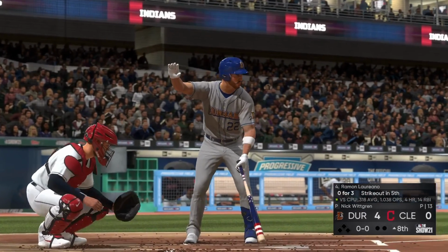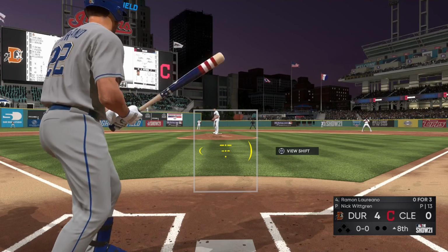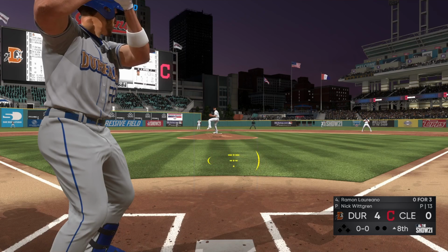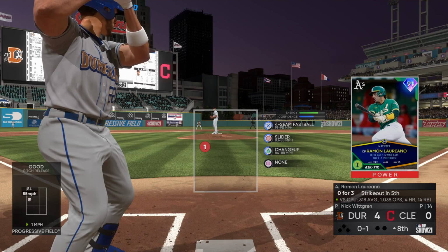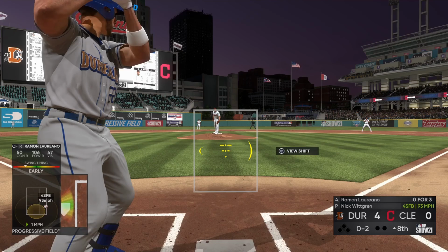All set for the start of the inning. And up next will be Ramon Laureano, the center fielder, number 22. First offering on its way. He takes a look at a slider here that finds the zone for strike one. Fouled away.